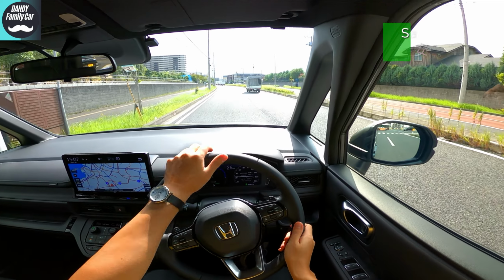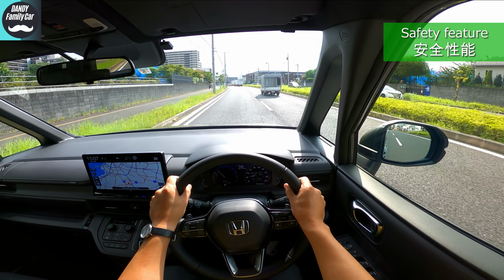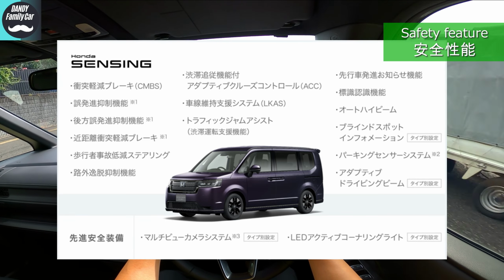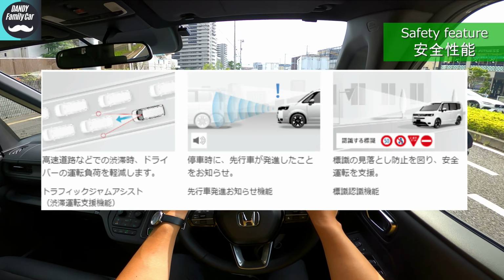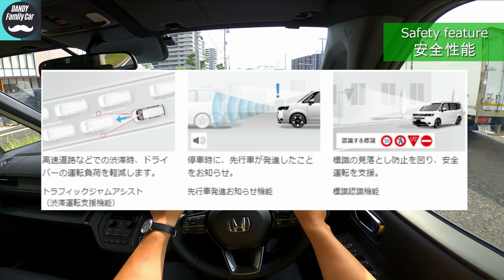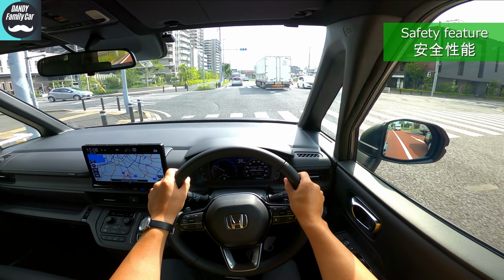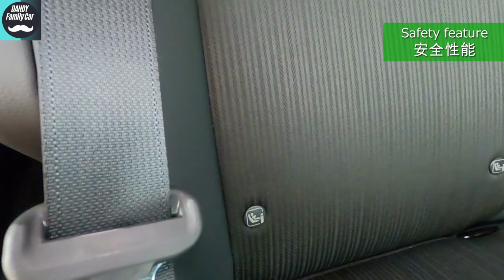For the safety of your family, let's also check the safety features. The advanced safety support system, so-called HONDA Sensing, is standard equipment for all grades. I reviewed the Traffic Jam Assist, which is a low-speed steering wheel assisting system, and the other great features on the Civic. So let's pick it up from a slightly different perspective.